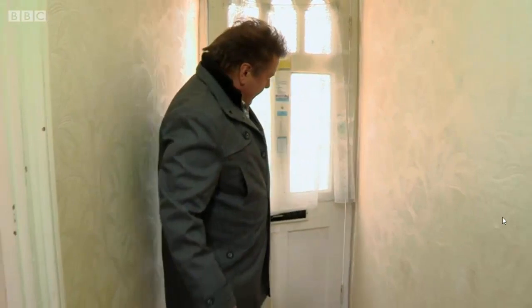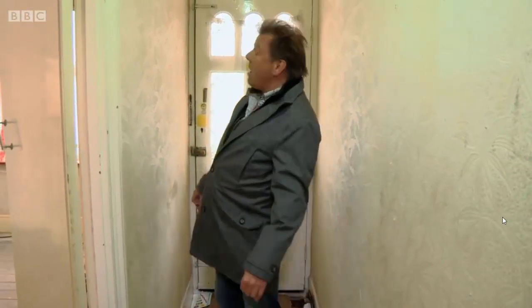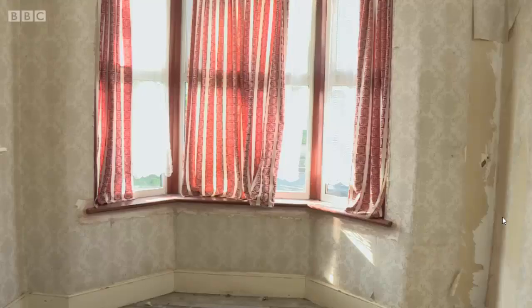So, whenever there's that kind of a level of discrepancy between average property prices and what the guide price was, you've got to be thinking, what am I going to be faced with? But actually, doesn't smell damp. Obviously in need of a bit of tender loving care, but good size. I like the front room there. Nice feature. Fireplace, bay window, double glazing.